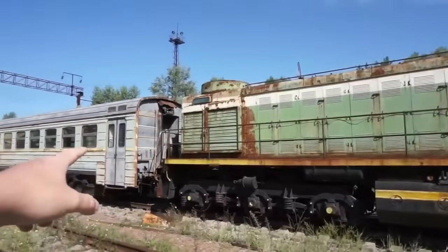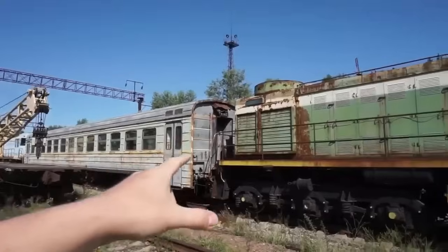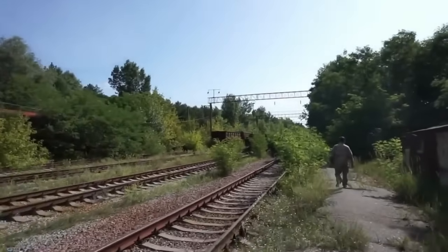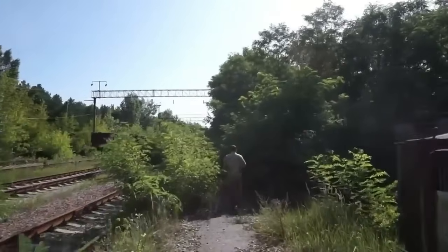So this train actually passed a test in 2011 and was said that it could still be used today. So this train isn't technically abandoned, but the trains that we are going to now, which are further on down the track, are abandoned and not in use. So yeah, lead the way, Igor, lead the way.